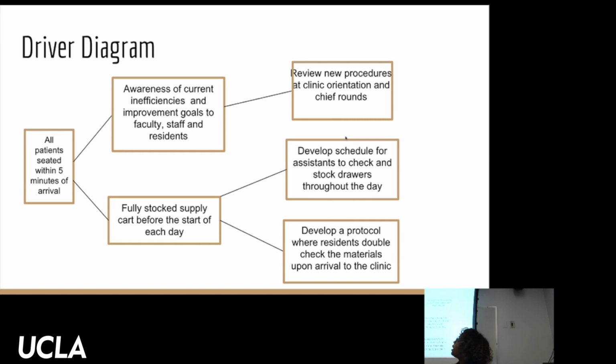And so we would review the new procedures and protocols at chief rounds and develop a schedule for the assistants to check and stock the drawers throughout the day, and develop a protocol where residents also understand their responsibility of double checking the cart at the end of the day.